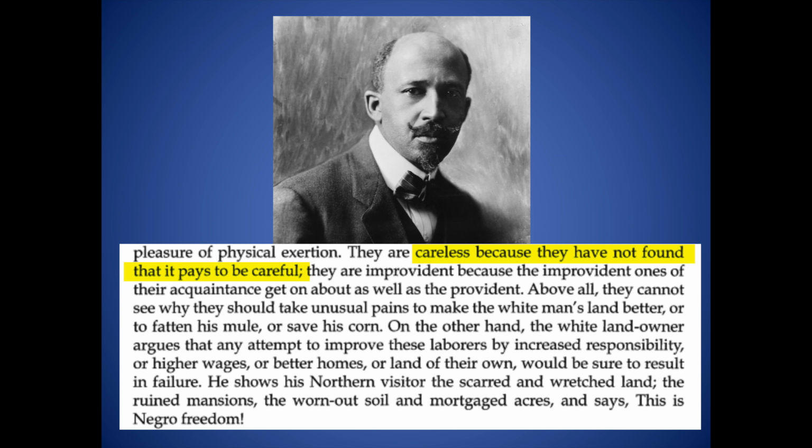They are improvident because the improvident ones of their acquaintance get on about as well as the provident. Above all, they cannot see why they should take unusual pains to make the white man's land better. On the other hand, the white landowner argues that any attempt to improve these laborers by increased responsibility or higher wages or better homes or land of their own would be sure to result in failure. He shows his northern visitor the scarred and wretched land, the ruined mansions, the worn-out soil, the mortgaged acres, and says, "This is black freedom." Du Bois' analysis was spot on.